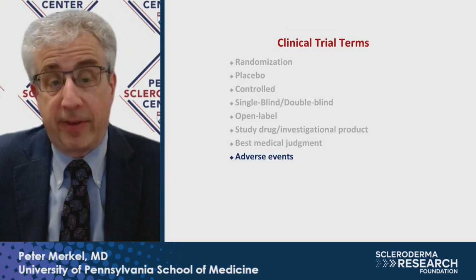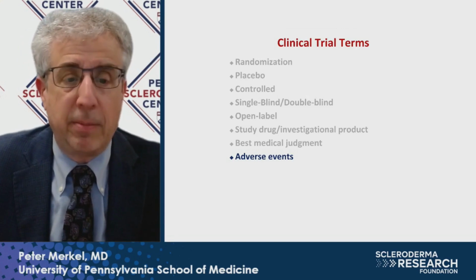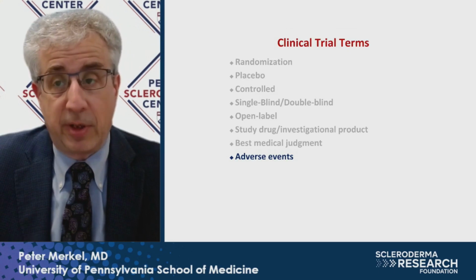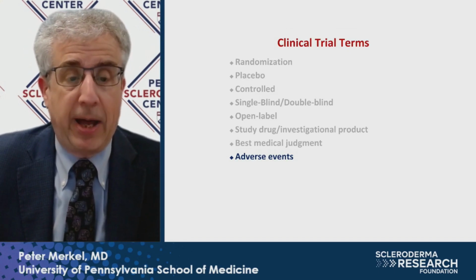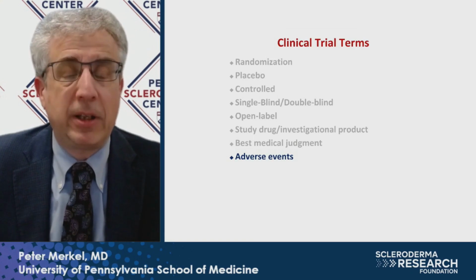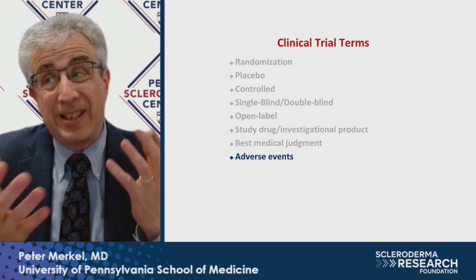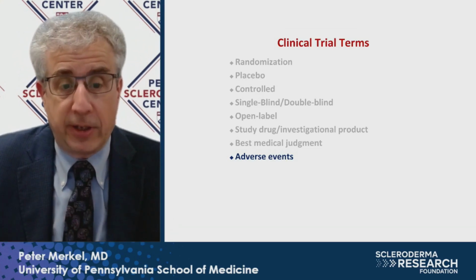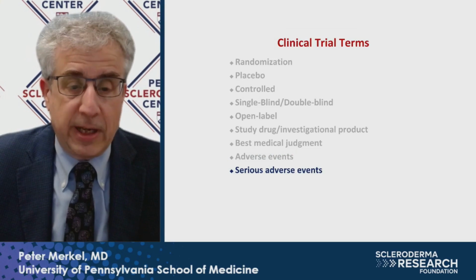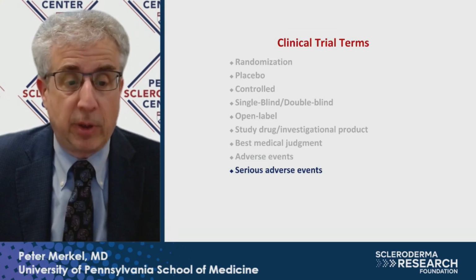Adverse events. Adverse events are just what they sound like, bad things that happen. These are generally medically adverse events, and sometimes they're called severe ones if you have to go in the hospital or have to get intravenous antibiotics or something like that. But we have to keep track of those because it could be a great treatment, but if it causes lots of adverse events, maybe it's not so great. So we have to measure those things as well. Serious adverse events are the ones that are more serious, often requiring a trip to the hospital.